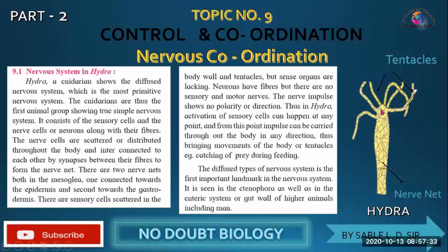Then, towards the epidermis and second towards the gastrodermis, there are sensory cells scattered in the body wall and tentacles. So there is the outermost part. You can see here the outermost part has special types of cells, the nerve cells. They can carry the stimuli from the outer wall. And within the inner wall there is also scattering of the same nerve cells, so the stimuli can be easily transferred.